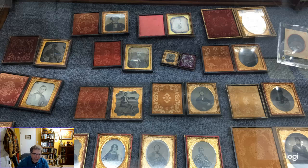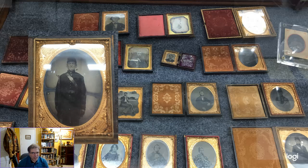Just to pick one out of all of these to showcase, I thought this one was really interesting. Looks like a Union private dressed in a frock coat, got his musket and all of his accoutrements on. The thing that really grabbed me, though, was his age. This guy looks to be in his 50s at least, which is very unusual.